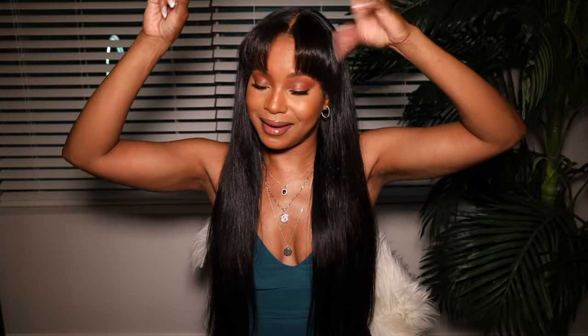Okay, y'all, this is the finished look. I have been playing in this hair for way too long, but finally we got a look that I am happy with. I'm giving you 90s bangs, 90s moment, but I do think it's super cute. I think it's like a good date night, very sexy sort of hair style.